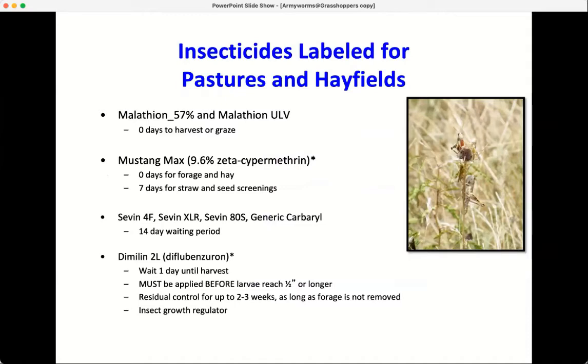All of the insecticides that we talked about earlier are also labeled for grasshoppers. There are a few that may only be labeled for grasshoppers or armyworms. So once again, always make sure you are referring to the label for the insects or the pests that product will control within your cropping system. Carbaryl has very short or no residual control on grasshoppers.